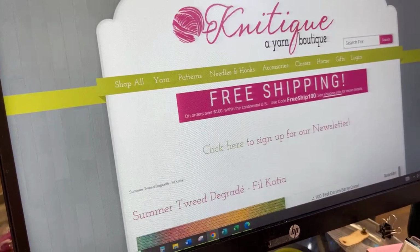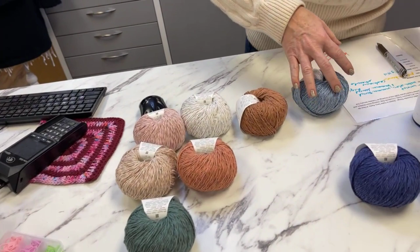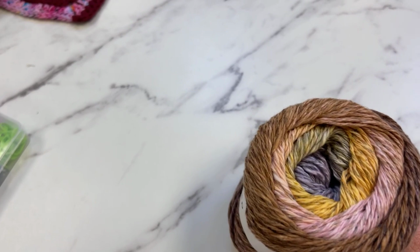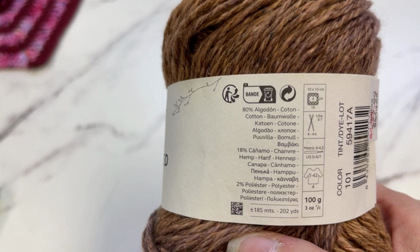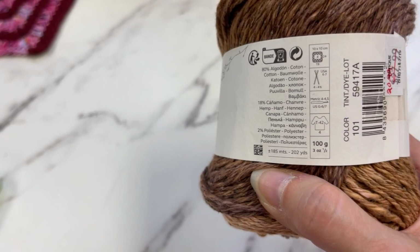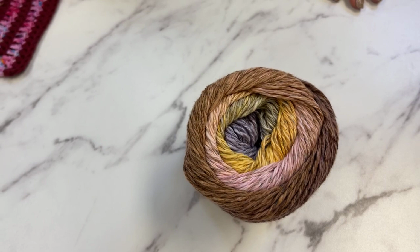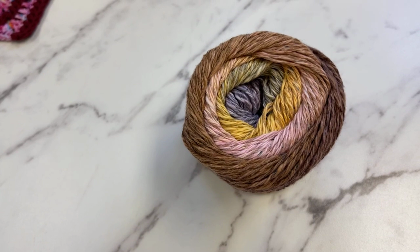All right, next we have the Summer Tweed Degradé, which offers lots of beautiful colors in a continuous skein. Ribbon candy would be gorgeous out of these. Cool. This one is 80 cotton, 18 hemp, 2 polyester, so same as. Color 101 in a beautiful range of colors. Let me drop that link for you guys. Again, the semi-annual clearance sale is while supplies last.